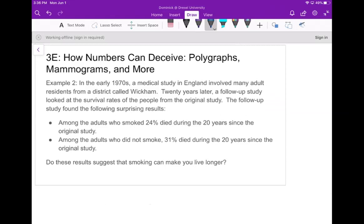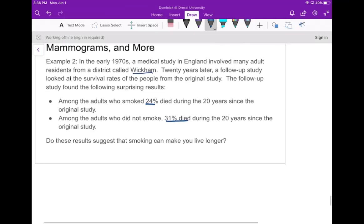In the early 1970s, a medical study in England involved many adult residents from a district called Wickham. Twenty years later, a follow-up study looked at the survival rates of people from the original study, and it found the following surprising results. Among the adults who smoked, 24% died during the 20 years since the original study. Among the adults who did not smoke, 31% died. So do these results suggest that smoking can make you live longer? Of course, the answer should be no.